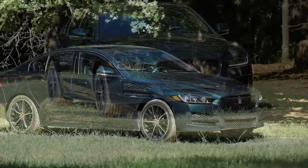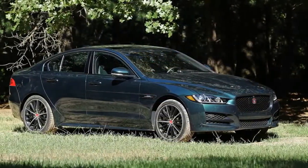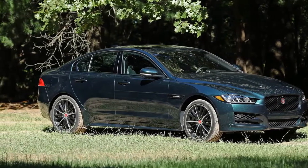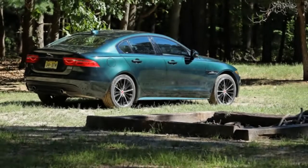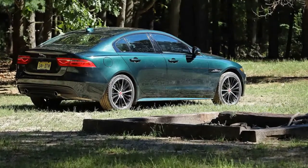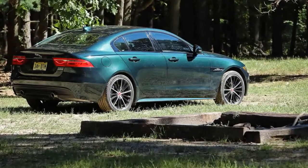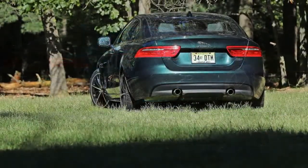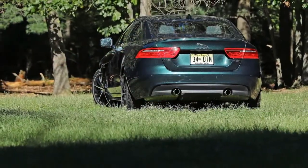Two previous 35t examples we've tested, a Euro-spec rear-drive model and our long-term all-wheel drive car, wore Pirelli P Zero performance rubber to the test track. This car, in contrast, was fitted with Pirelli Cinturato P7 all-season tires, and this seemingly small difference was both measurable at the track and discernible on public pavement.